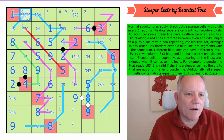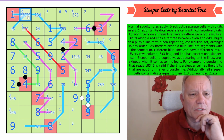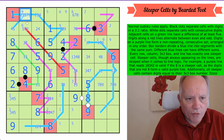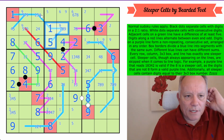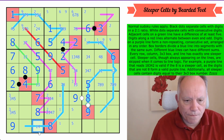This probably can't be a 2 anymore. That would be of a little significance. If that was a 2, yeah, we could only get to 11 maximum. So this is not a 2 or a 3, because this must add up to at least 13. Okay, so 2 is now definitely in one of these cells, and therefore that's not a 2. But we don't know what this is meant to add up to.